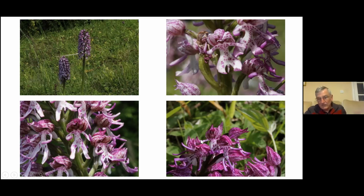You can see all the flowers. This is just the top end of it. This is probably 90% monkey orchid. So it's very clear that you can see that they're hybridized. So these are fairly easy to identify.